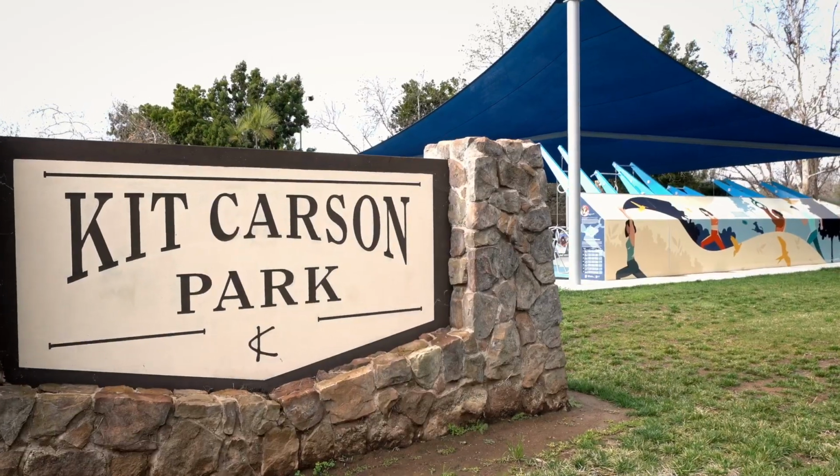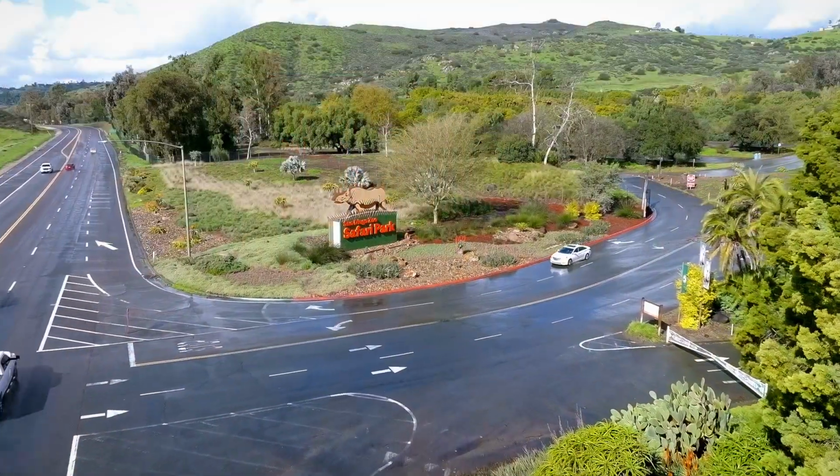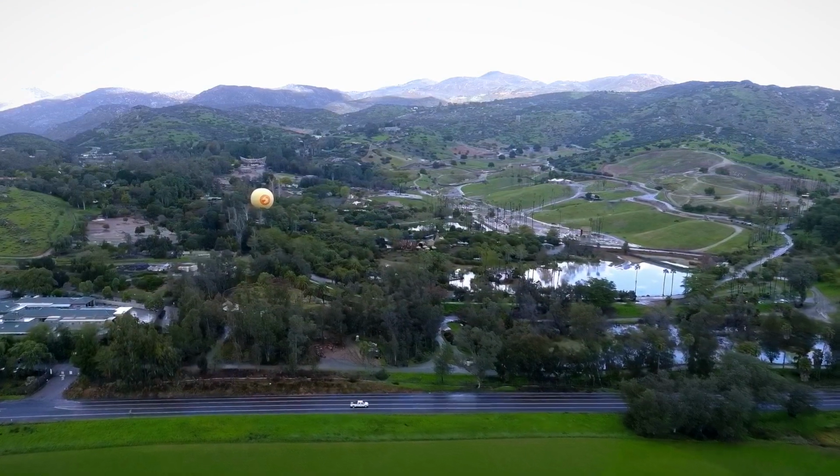A variety of activities can be done just outside of the neighborhood, such as a bike ride, a picnic at Kit Carson Park, sipping a glass of wine in a local winery, or just observing animals at the safari park. Come and see it for yourself.